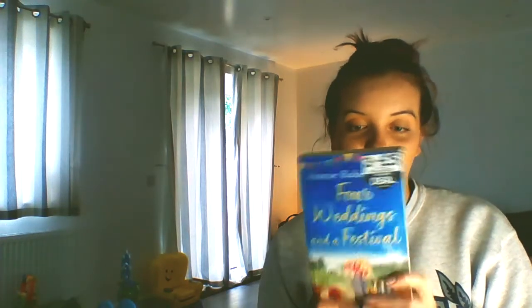Be lovely. Next we have 4 Weddings and a Festival. 4 months, 4 weddings, 1 happy ending. It's already got its tag on it still as well. I saw this not long ago and I was going to get this. This is by Annie Robertson. If I take that off, it's written at the back.